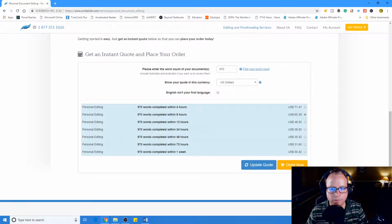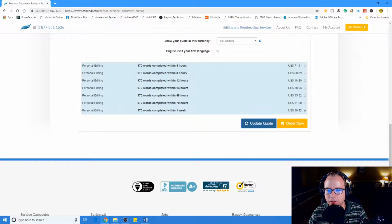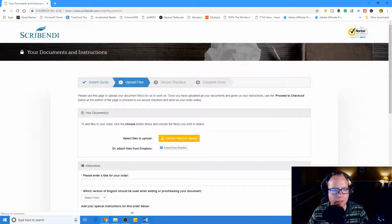All right. If I want to rush this, they can get to me really quickly. So this is what it looks like. If you want something done fast, like 4 hours, you can obviously pay more, and they can do that. They've got options for 4 hours, 8 hours, 12 hours, 24 hours, 48 hours, 72 hours, and if you've got a little bit of time, you wait a week. All right, cool. I'm going to click order now and see what this looks like.